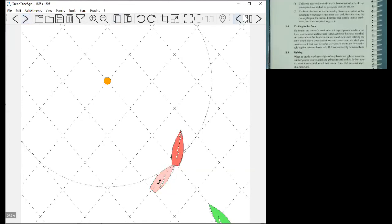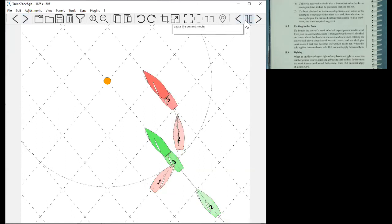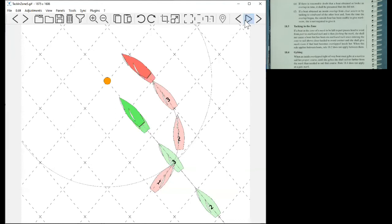Okay, so here's another example. The other part of Rule 18.3 is if you tack in the zone and a boat that was on starboard tack gets an inside overlap. And remember that it said she shall give mark room if that boat becomes overlapped inside her.